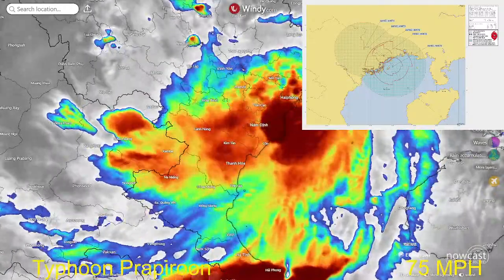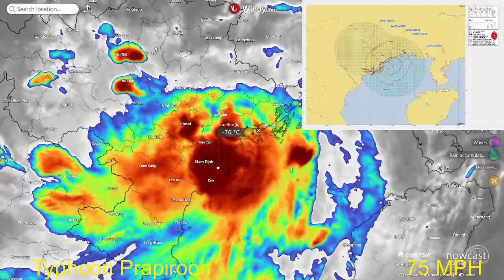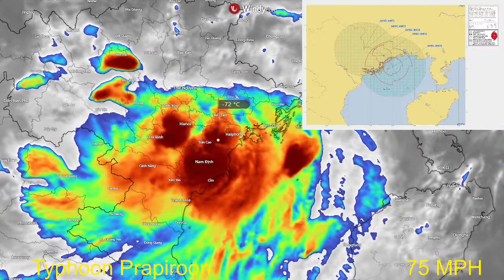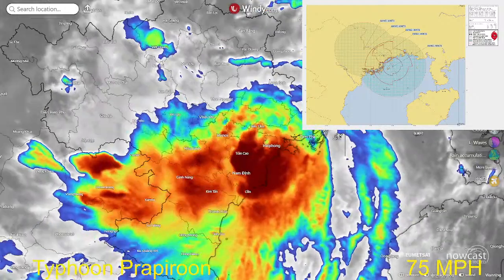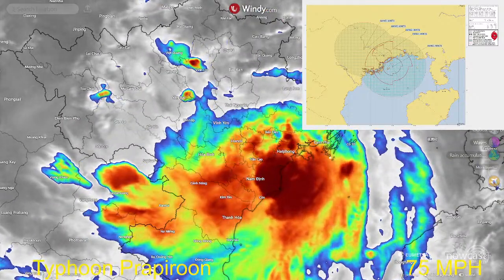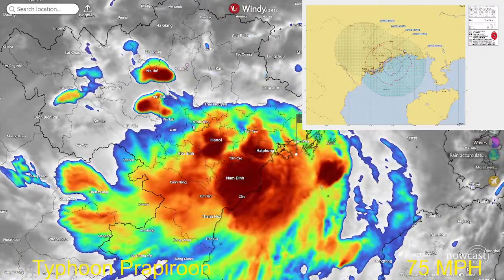The wind shear has started to get worse and worse for the storm. But we are seeing the brown ocean effect, which is what I was thinking was going to happen. We're seeing a big burst of convection that's blowing to the southwest, and we're seeing another one pop up around Cam Pha. We're seeing that start to happen.